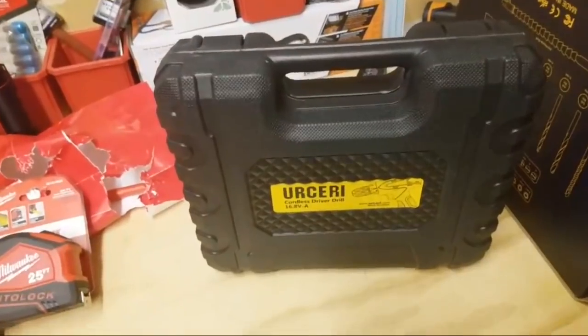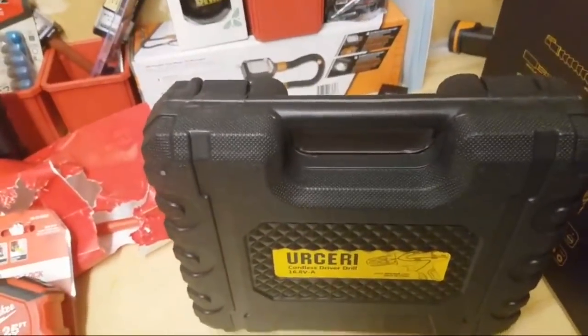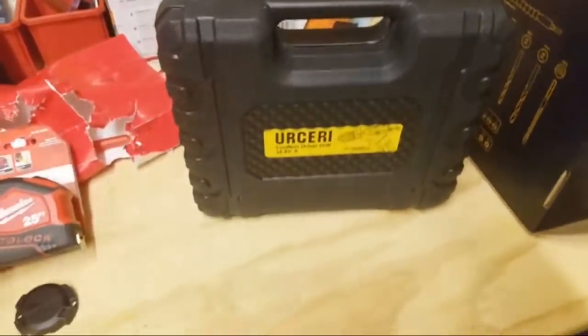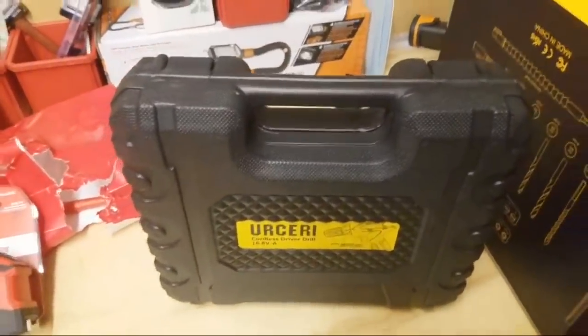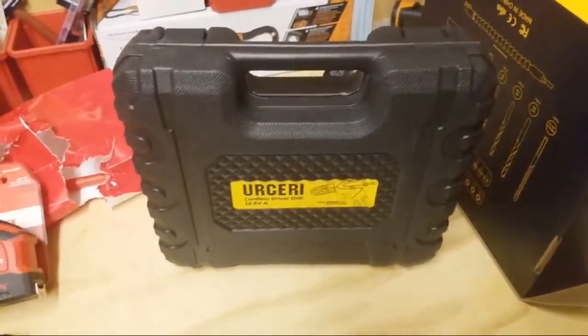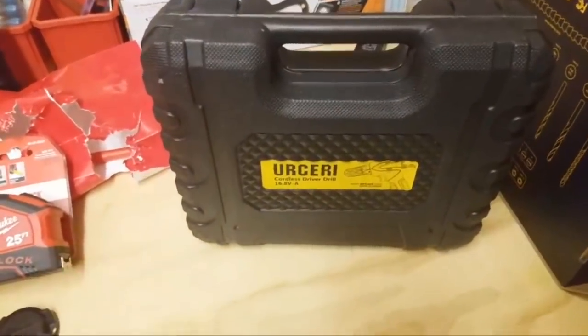Yeah, the brushless 1/4 is about the size of the brushed 3/8. I think the 1/4 brushless is even bigger than the 3/8. It's definitely heavier. Might not be bigger, but maybe the head is probably about the same.